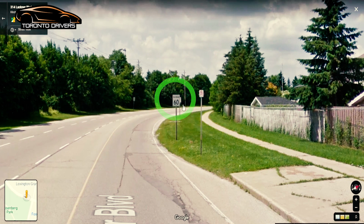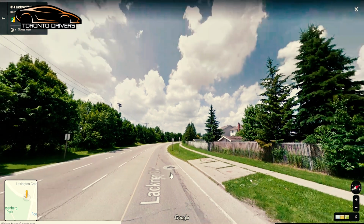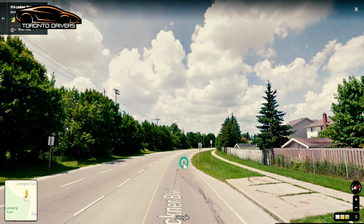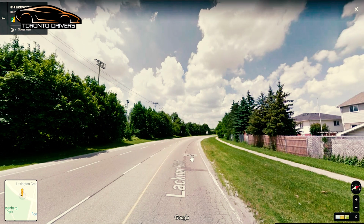So the speed sign here is 60. So 60 kilometers per hour is what you want to drive at. And again, this is a one-lane road, so you don't have to worry about anything except for jaywalkers or maintaining your speed. So maintain the speed.